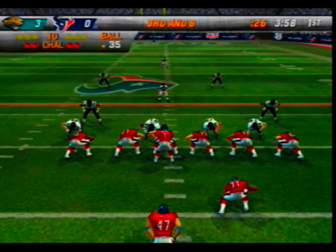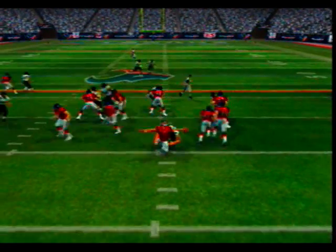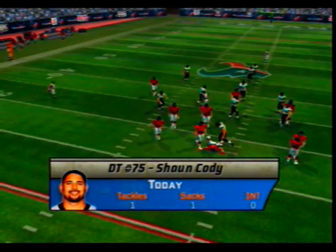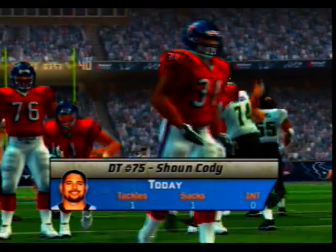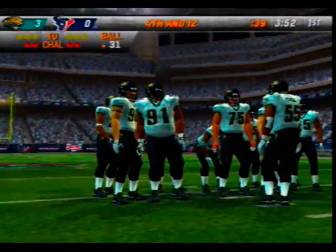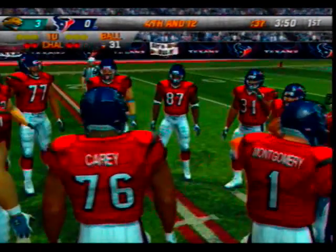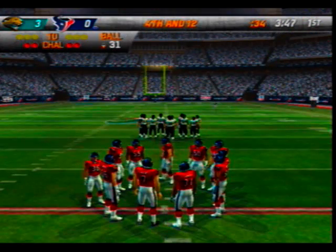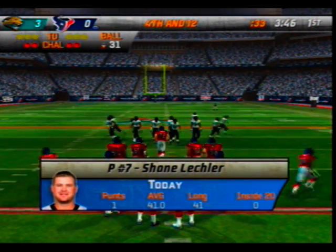The Jaguars come out in a dime package. Tucks it away. Nailed behind before he can get it off. The defensive coordinator teaches his guys to be very aggressive out there on defense. He has a lot of confidence in his cornerback, and he's willing to leave them out there in single coverage on an island. So they'll blitz on just about any down, looking for a big play.